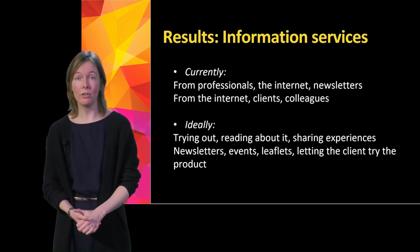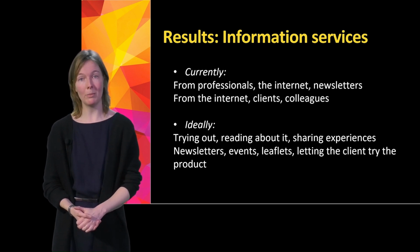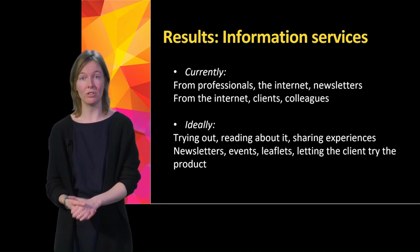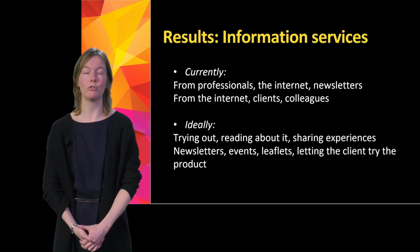Ideally, people with deafblindness would like to try out products before they would buy it. They prefer to read about it, and they would like to share experiences among each other. Professionals and family members would like to read about assistive products in newsletters and leaflets. They would like to visit events where products are presented, and they would like the possibility for their family member or clients to try out the product.